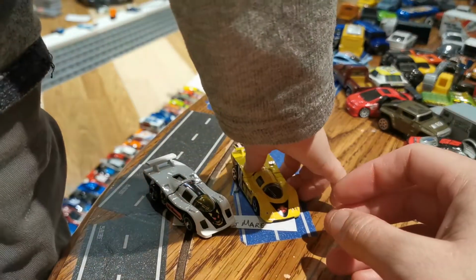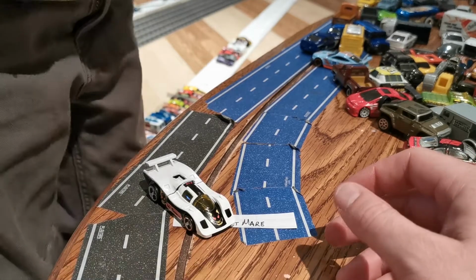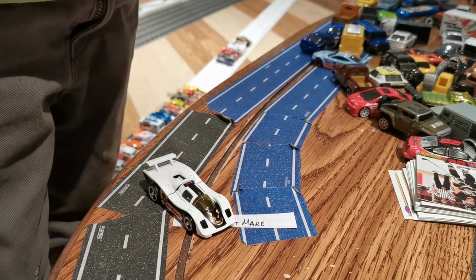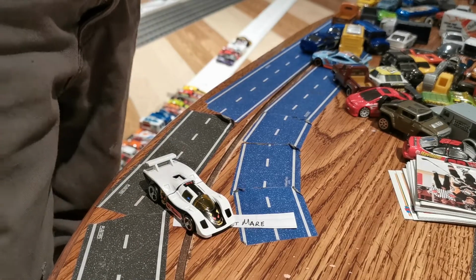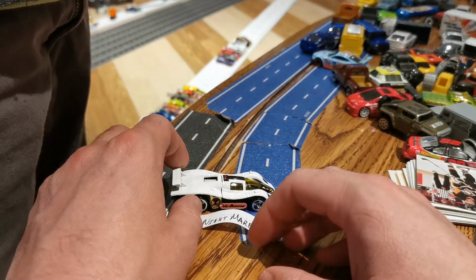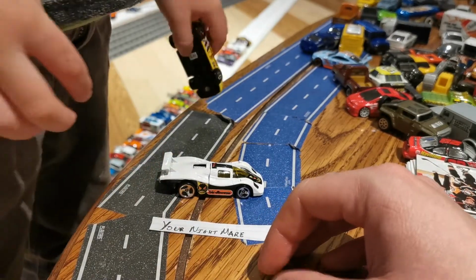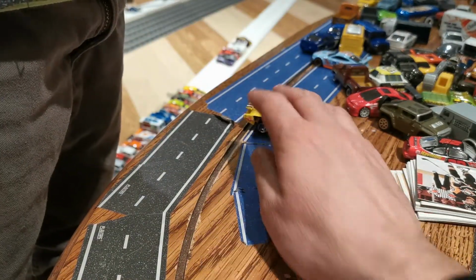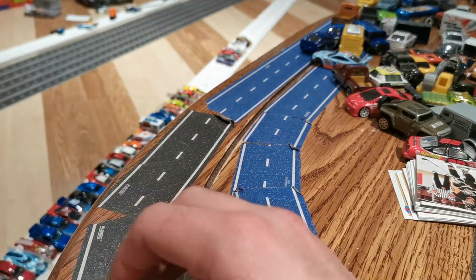Can I see? Sure. There you go. Whoa! It's got a big engine. Boy, that's so cool. Can I check this one? Sure. When you're done with it, just put it in this bag over here. Okay. We're going to race it a different day.